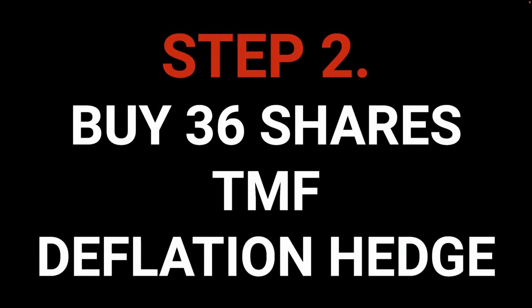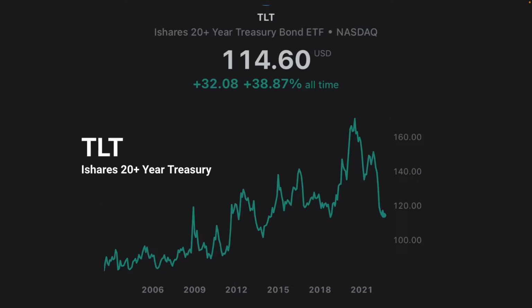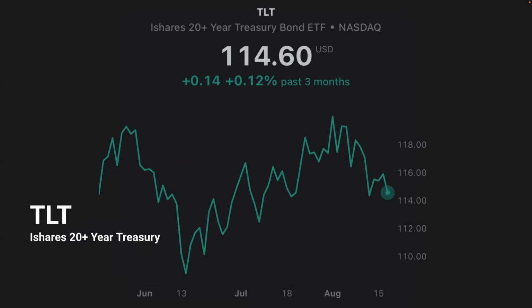Step 2, buy 36 shares of TMF, the deflation hedge. Here's a look at TMF over the last 3 months, trading essentially flat. Here's a look at what TMF invests you into, which is the TLT with leverage. We can see it's on a clear uptrend over the past several decades, and it's had a massive 2-year sell-off. We're expecting this to go back towards those recent highs over the next 4 years.